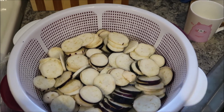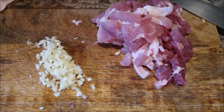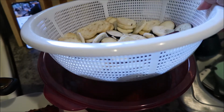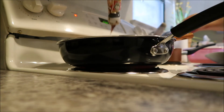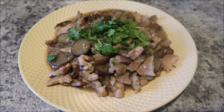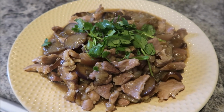For lunch, I'm gonna be stir frying these eggplants with pork. Cut up some pork and garlic. Now I'm ready to stir fry. And I love coffee, so I always watch coffee vlogs. Here is the finished dish. The color looks a little bland, but I promise you, if you get to eat it, it'll just melt in your mouth along with the white rice. Yummy!